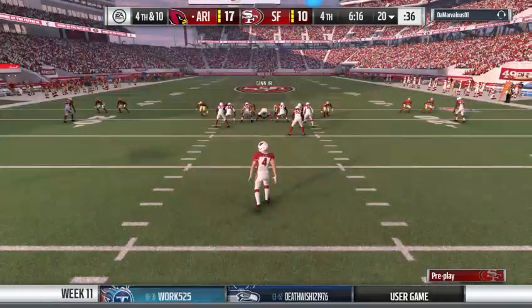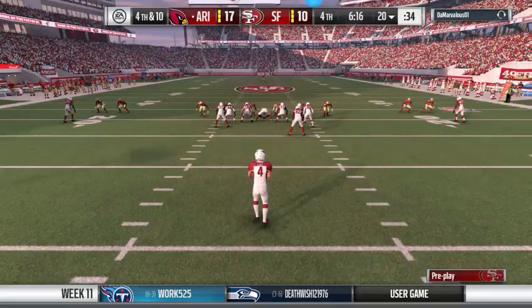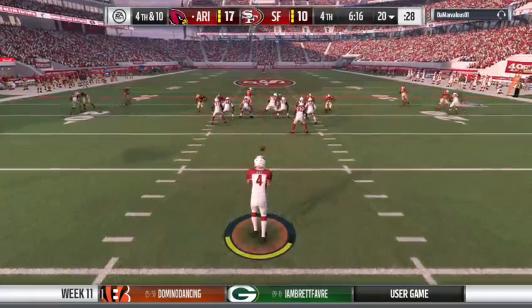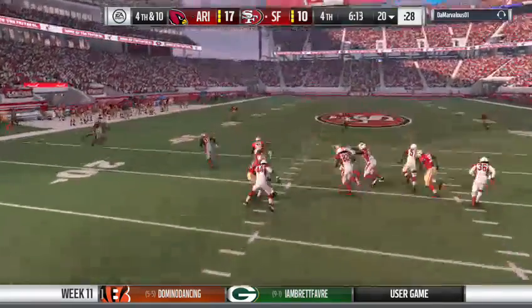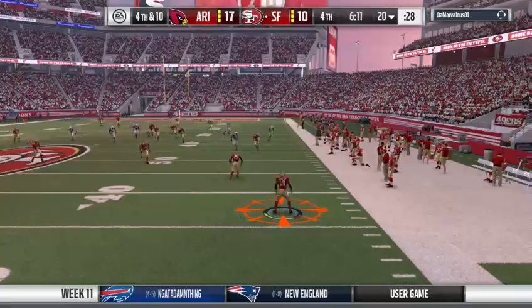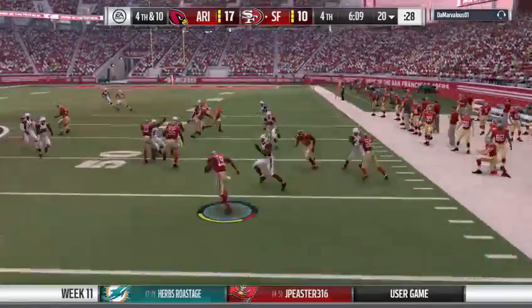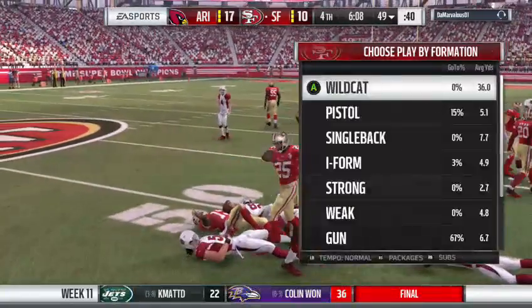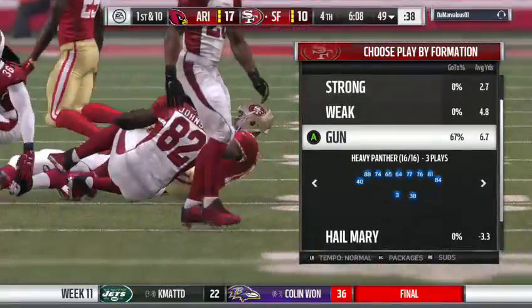Here comes the Cardinals punter now. Standing right on his own 5-yard line. 44 on his first punt, and this is a good kick as well. Here's Ginn. 12 yards on the return that time. And the Niners will go on offense.